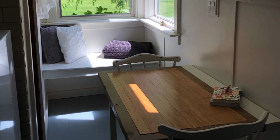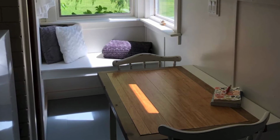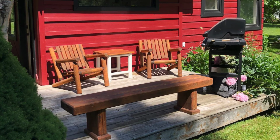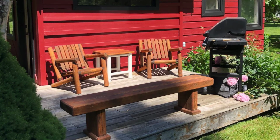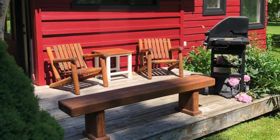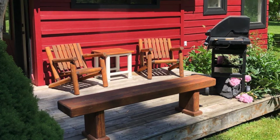The loft space is quite small though, so if people are not into sleeping in smaller spaces, there's also the day bed on the main floor, which can be slept in as well. Plus, the little window in the loft helps to make it feel more spacious while providing some nice, fresh air and views.